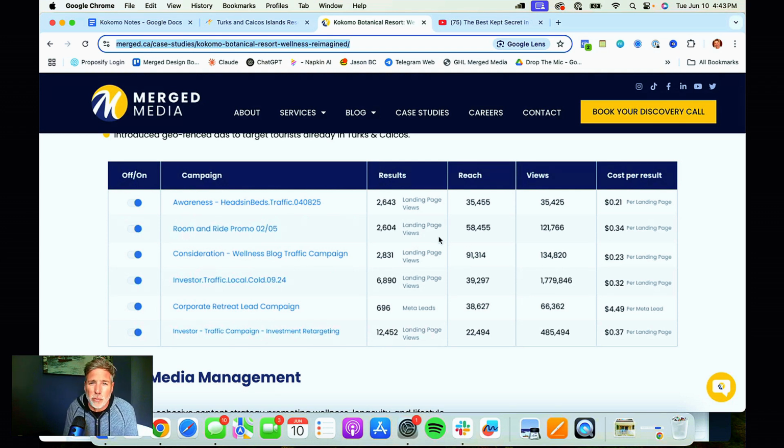about Turks and Caicos that we're creating. It's not just pumping the resort, but it's pumping the island of Turks and Caicos. And our goal is to drive people and awareness to Turks and Caicos, thus driving more heads and beds at Kokomo Botanical Resort. Now, there's also an investor opportunity at Kokomo as well, where people can actually buy cottages.